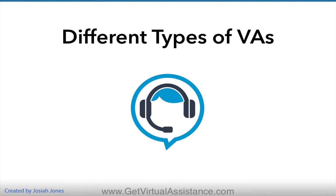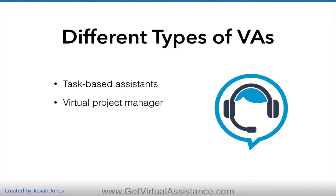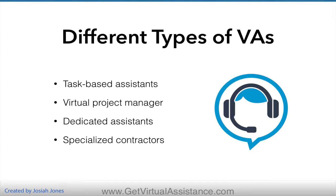Alright, now let's take some time to discuss the different types of virtual assistants that are out there, because understanding your options will help you to better determine which type of VA you might like to work with. We'll start by discussing task-based assistants, and then we'll talk about the virtual project manager model, as well as dedicated virtual assistants, and why they're such a great option if you're really trying to be as productive as possible and successful at delegating over the long term. And lastly, we'll talk about contractors and freelancers with specialized skills and how they're different from the typical virtual assistant.